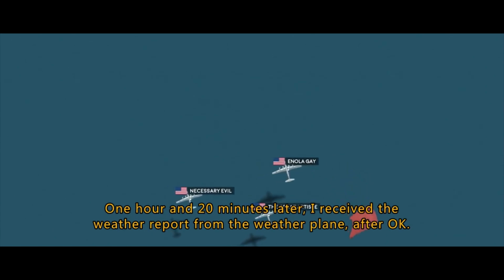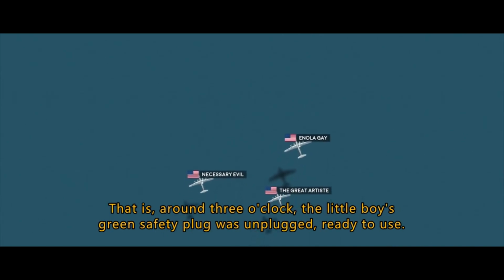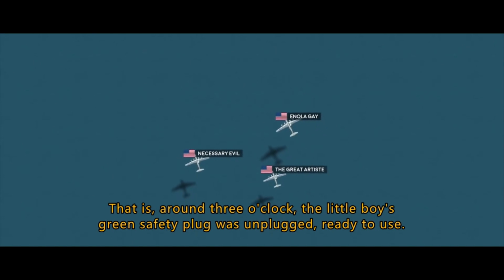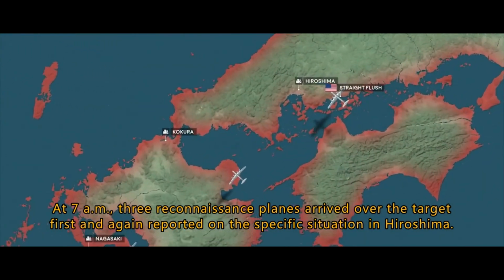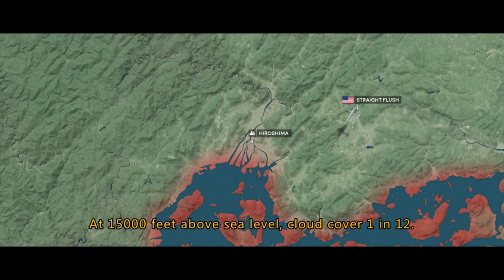1 hour and 20 minutes later, they received the weather report from the weather plane: OK. That is around 3 o'clock. The Little Boy's green safety plug was unplugged, ready to use. At 7 a.m., 3 reconnaissance planes arrived over the target first, and again reported on the specific situation in Hiroshima. The weather is very good, the view is 10 miles. At 15,000 feet above sea level, cloud cover 1 and 12.